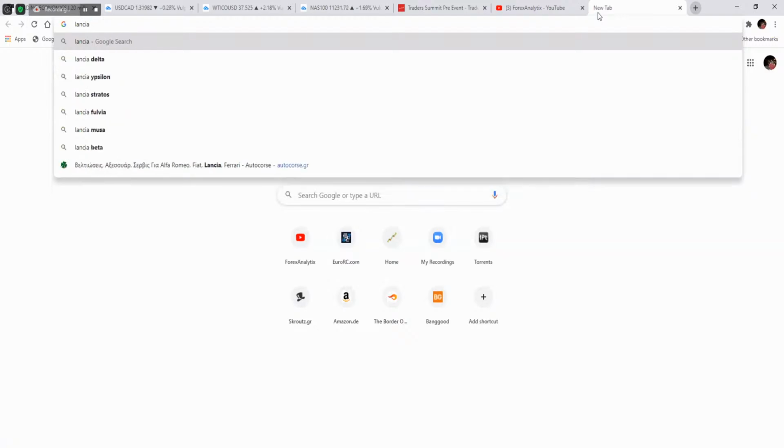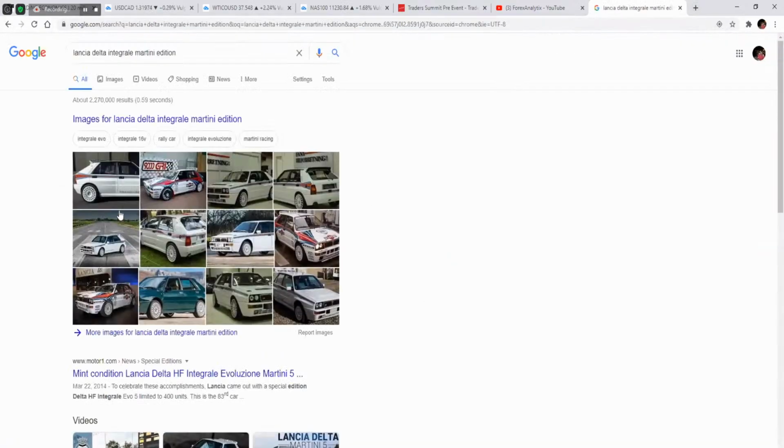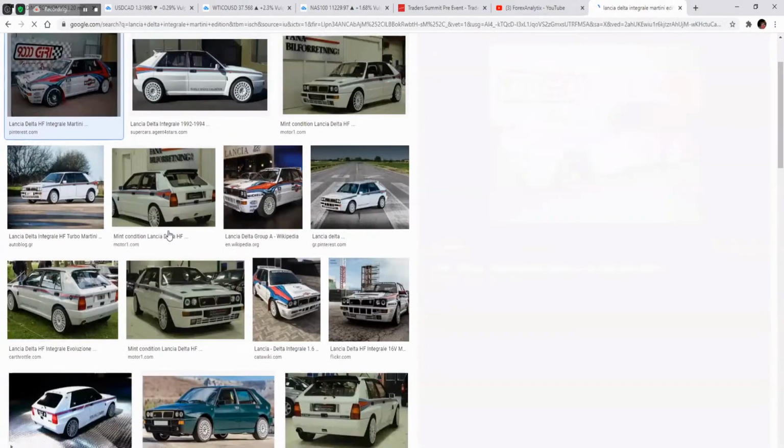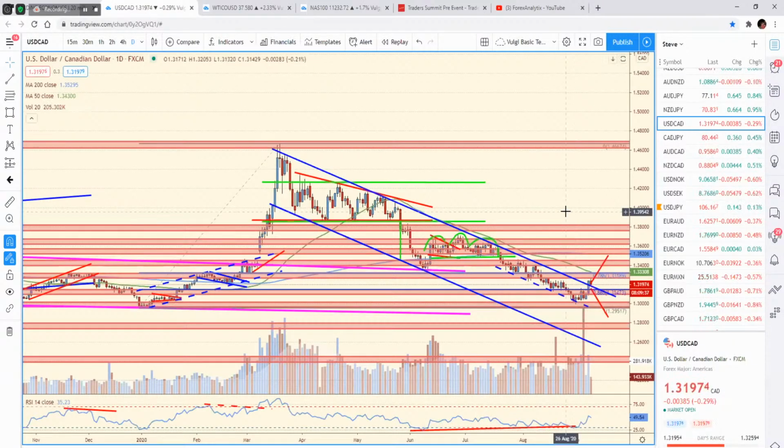And then we're going back to charts. Okay. This one. An Integrale Martini edition of 1993. That's the only exception. Was that an Italian car? Yes, Lancia Delta Integrale, one of the best racing cars. Okay, WRC. Yeah.